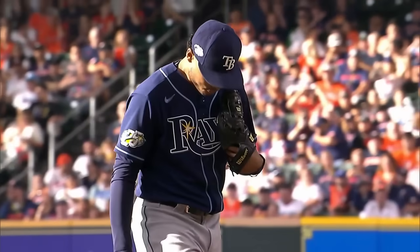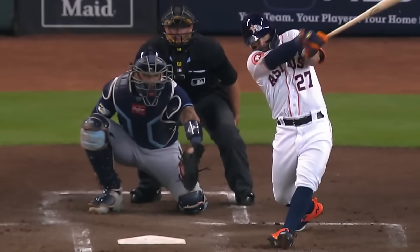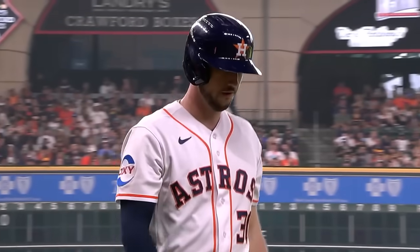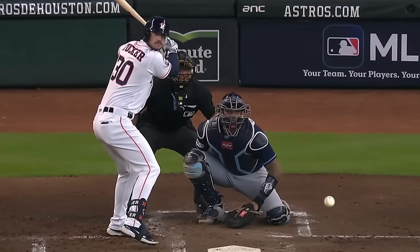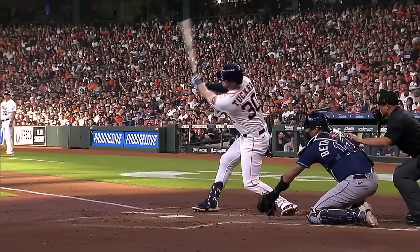His curveball at times is special. That's a pitch he's still working on the consistency of. 2-2. Yep, that's a three-quarters swing, strike three. Yep, so three of the last four pitches were changeups. He had the one fastball that enticed him at the top of the zone.